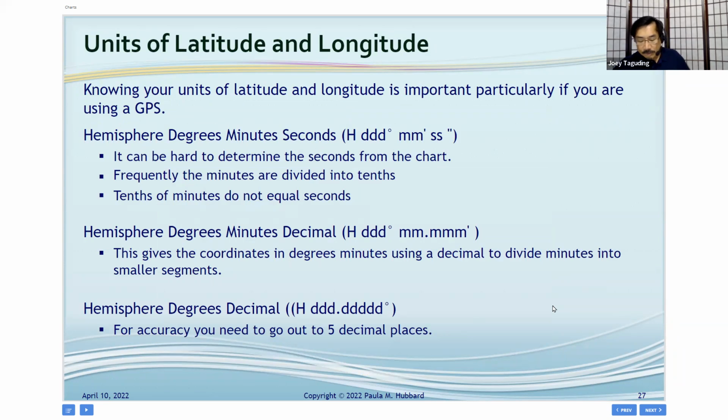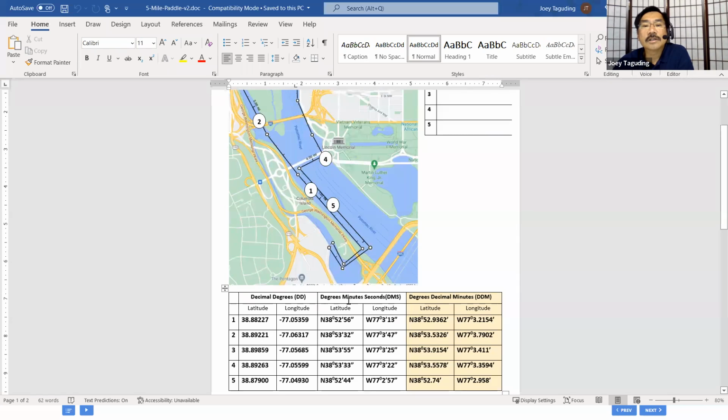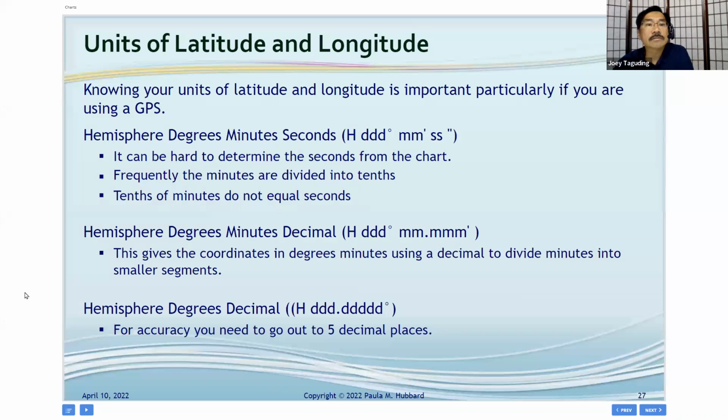All right. Knowing your units of lat and long is great. As I showed in the previous slide, the same location can be displayed in three different ways. Degrees, minutes, seconds, shown in the center. Decimal degrees in the columns on the left. Degrees, decimal minutes on the right. So they can be displayed in several different fashions. This is exactly what Paul is talking about: degrees, minutes, seconds; degrees, decimal minutes; and decimal degrees.